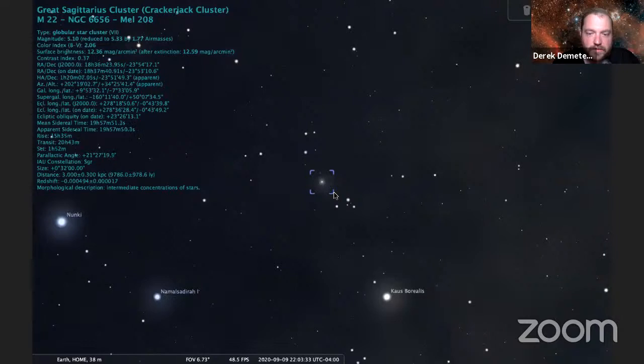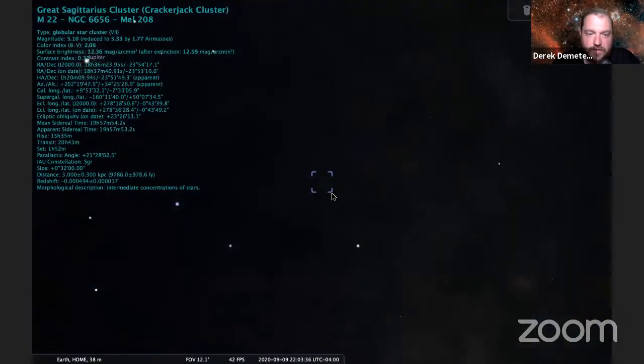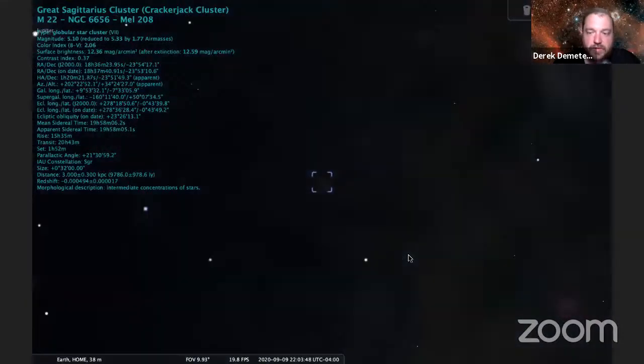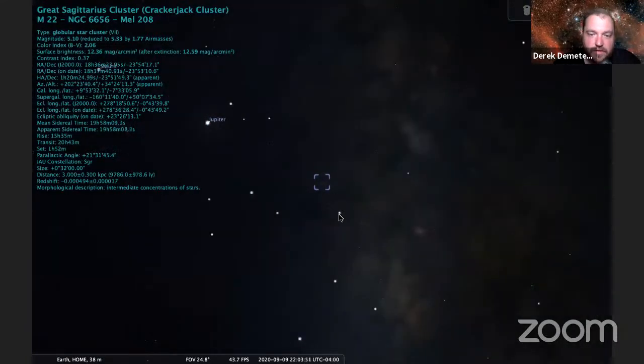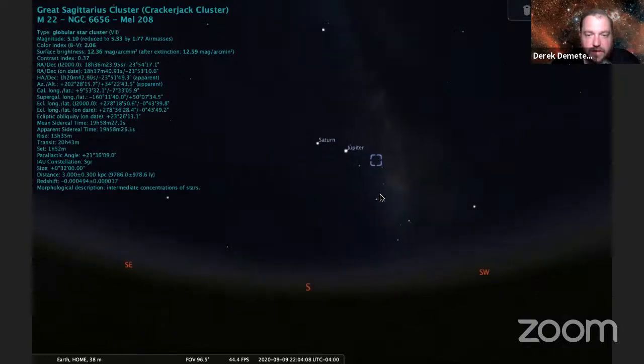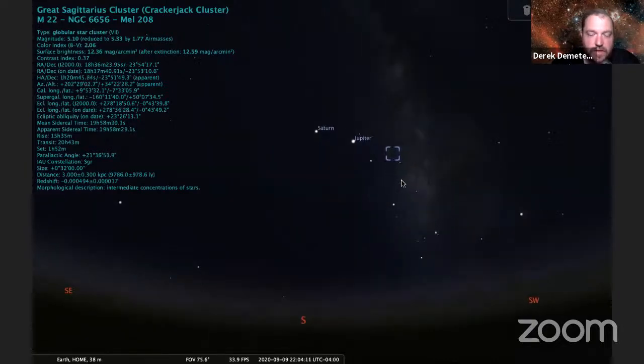And to find that, we're going to go up to this star right here called Nunki. Nunki is kind of the top handle star of Sagittarius. And over here we have Kaus Borealis, which is basically the northern part of the bow. I'm going to zoom out a little bit here. You can see right here would be the top of the bowl or the cup of the teapot. What you want to do is go just above that, and you will find Messier 22. This is still a fairly nice position in the sky. It's starting to get a little lower in the sky, as you can see. We don't have too much time left to observe it, but definitely get a chance to do that.